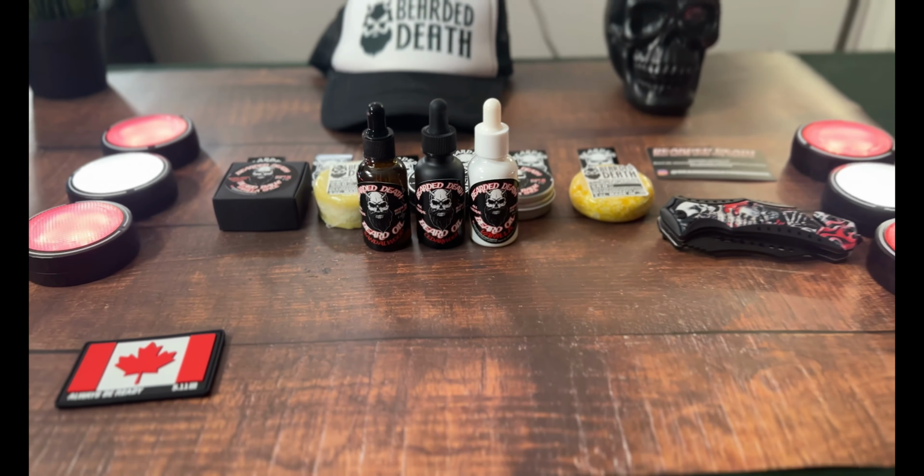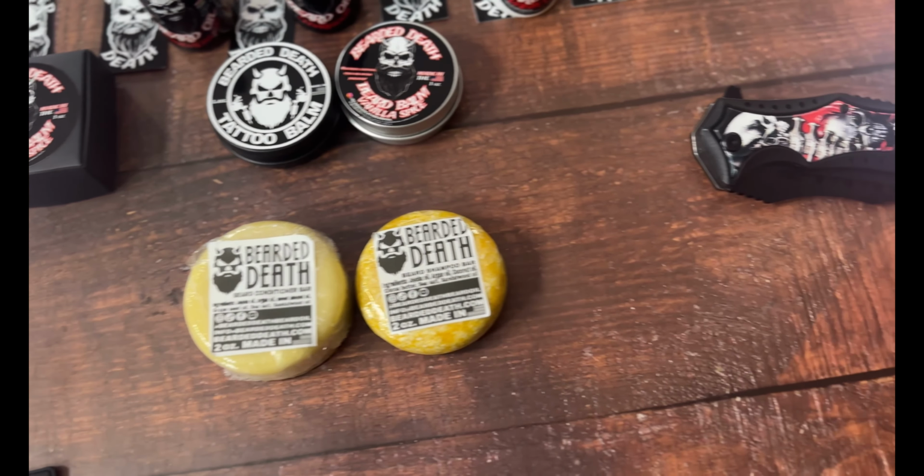And then they sell beard oil for $11.99 USD, beard balm for $12.99, tattoo balm for $11.99, shampoo bar for $8.99, conditioner bar soap, which is something I've never tried before, so that's pretty cool. Those are $8.99 as well. And then the shampoo and conditioner bar soap set is $14.99, so if you want to get both, you can do that, or you can get them separately.